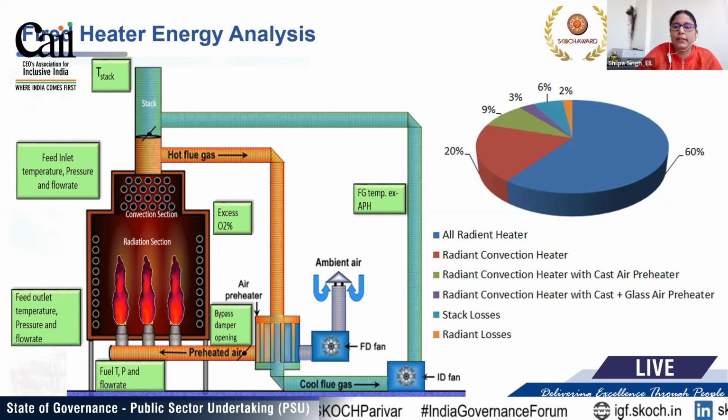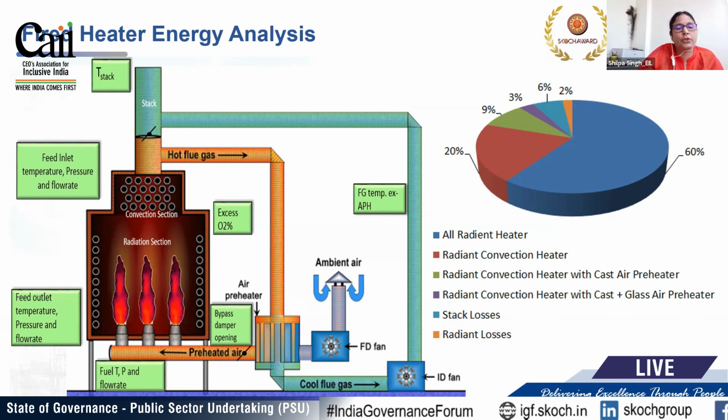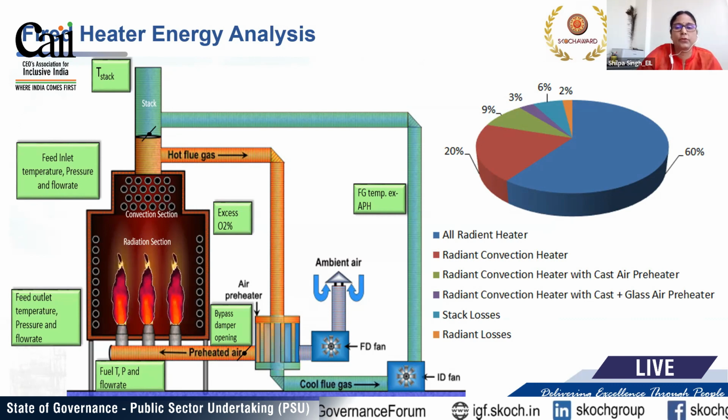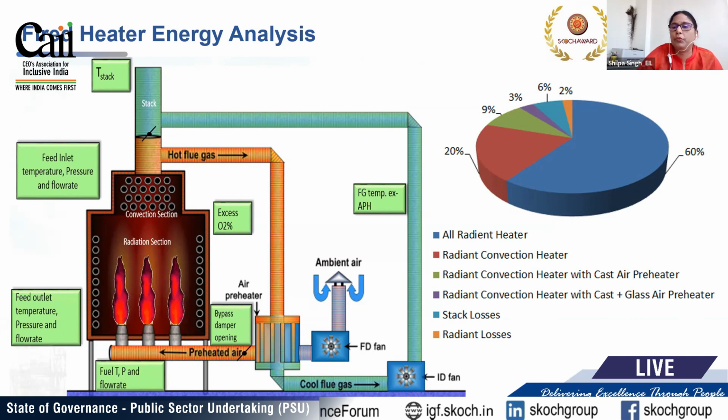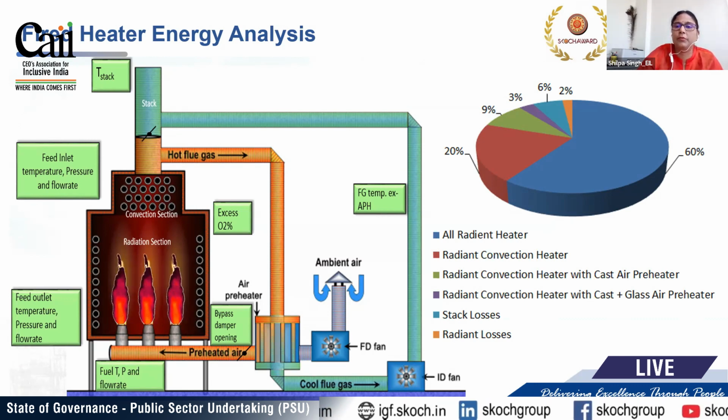2% in orange is the heat loss, surface heat loss. You cannot do away with that. It is always going to be there. Then remains the 6%, which is actually the stack losses. Stack losses are happening because there are hot flue gases going into the atmosphere. It is this narrow zone where we need to play whenever we are talking about operational excellence or efficiency improvement.